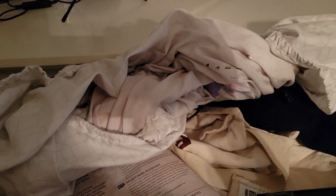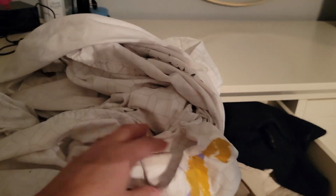You're like, what the heck? This is a sheet that I get out if we're going to paint. And we painted pumpkins the other week, so it's got paint from that. But I want to keep this. I don't need it in my dresser.